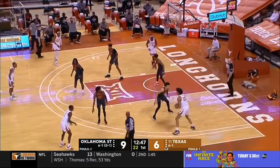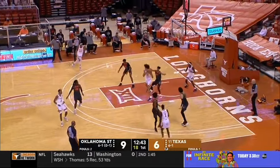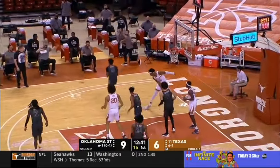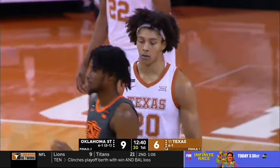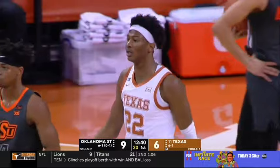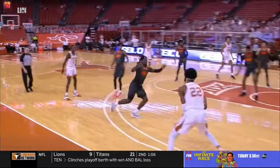Here's Sims inside. Cunningham showing some of that size and versatility as he switches on Jones. Good position. And he was trying to find a cutting Kai Jones, and throws it away. Yeah, I don't like that by Sims. And Kai Jones, he does so well without the ball.